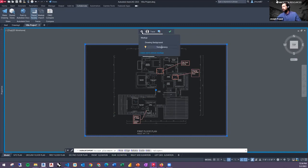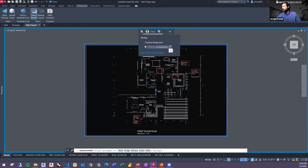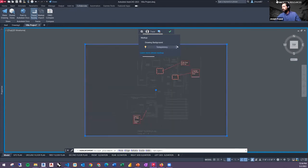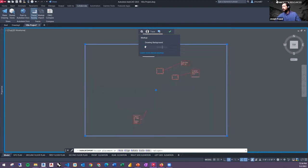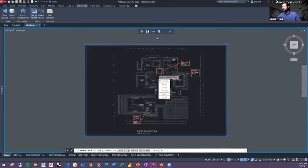So I can go to the gear on the left-hand side of this, and I can work with the transparency between my drawing file and the imported markup file. So let's just go to 50/50 here. You can also toggle this on and off so that you can see exactly where this is going to be placed once it's in the right location. From all my testing, it's been pretty good. It's found the right location, placed that and scaled it properly. I'll just go ahead and say accept here.